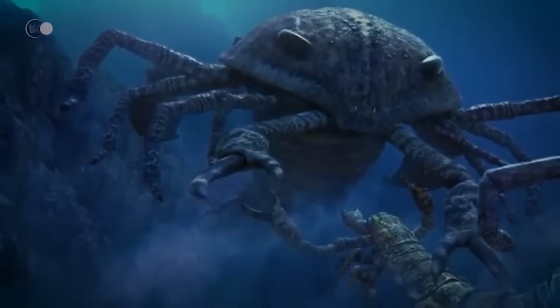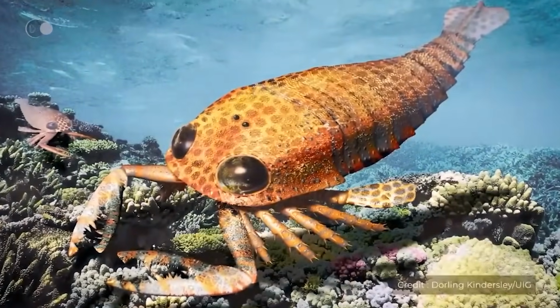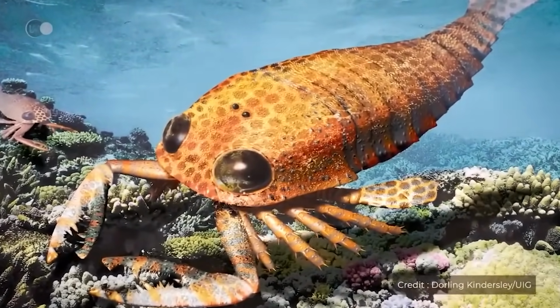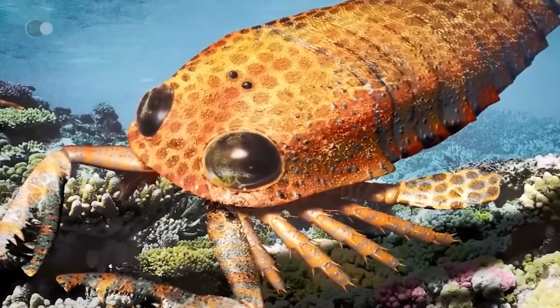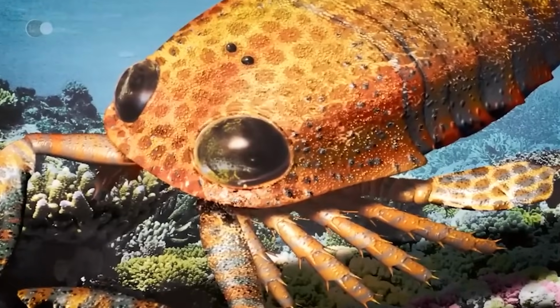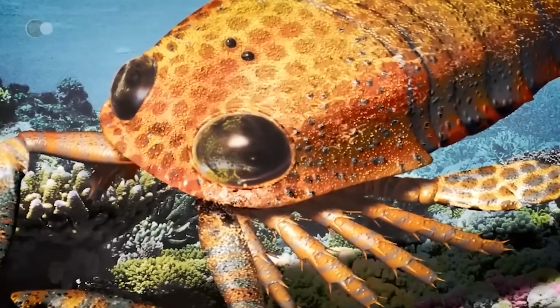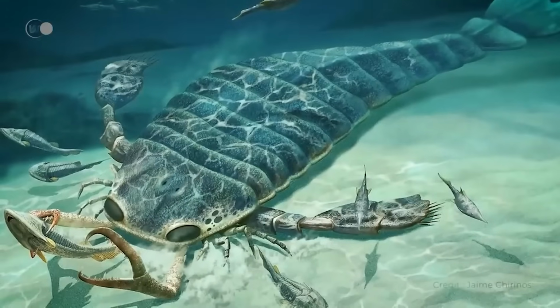It probably roamed lakes and rivers, and unlike other aquatic animals, it had a fairly clear and precise view of its environment. Its eyes were equipped with ommatidia, which in turn were equipped with a cylinder of lenses that refracted light and transmitted it to sensory cells.